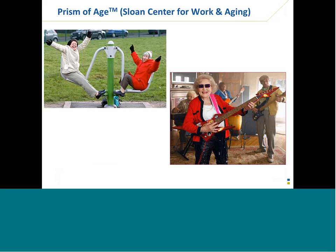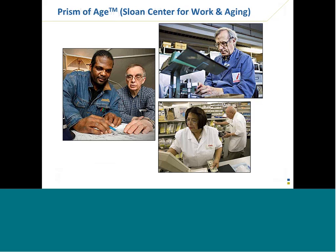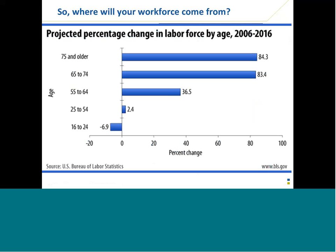So we look at where the workforce is going to come from. We understand that we are facing, as they've called it, a silver tsunami, or a wave of those aging workers. We know that the data from the Bureau of Labor Statistics tells us that the fastest growing percentage change in the labor force is those 55 and up. In fact, 65 and 75 and up. We know that those folks in the 16 to 24 age bracket are actually going to be reduced. So we have this influence, and we say, what are we going to do about it?